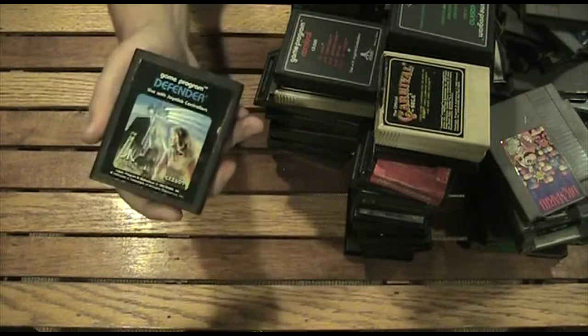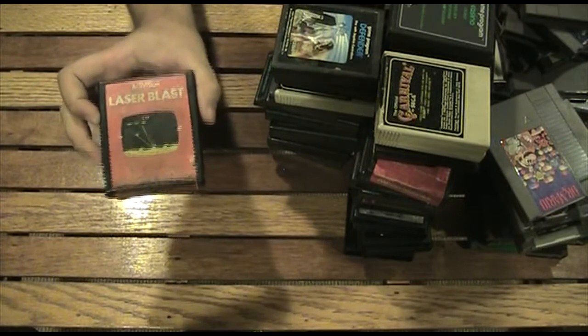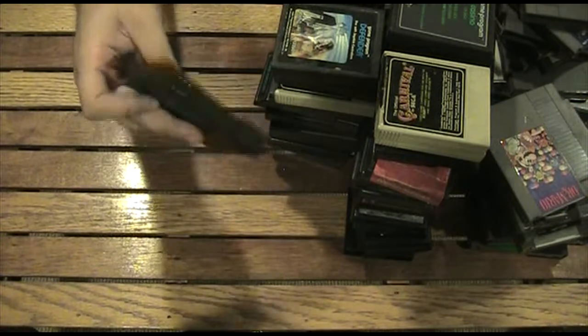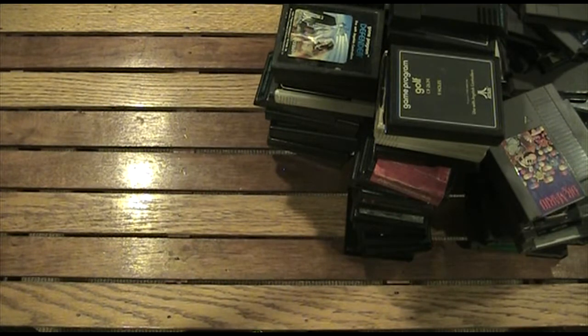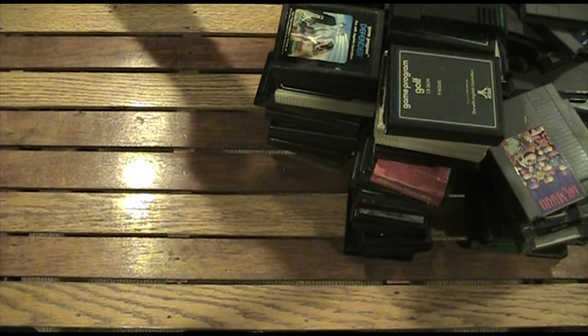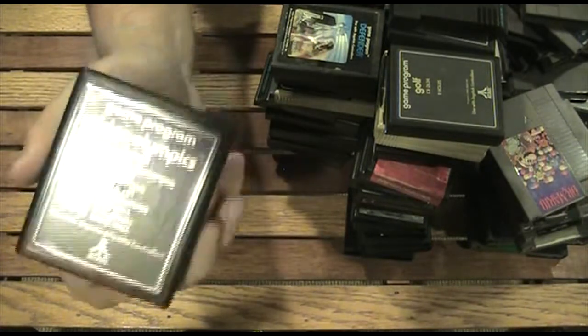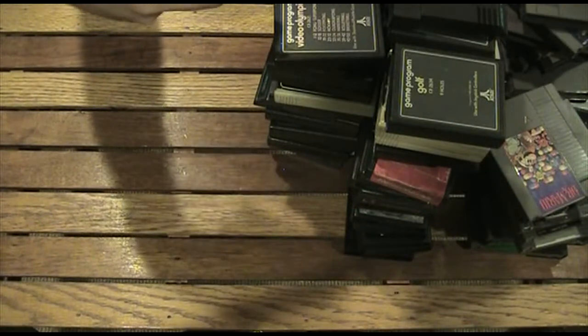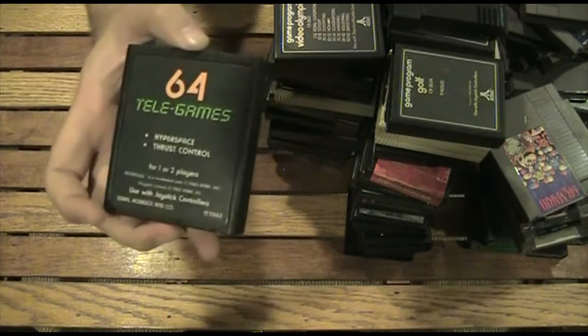Copy of Defender. I'm getting weird as I present these. Here's another copy of Laser Blast. Here's Space Attack. Here is Golf. 9 holes. Sounds like one of those dirty porn cartridges. Video Olympics, which include Pong, Super Pong, Soccer, Foosball, Hockey, Quadrapong, Handball, Volleyball, Basketball, which are all probably some sort of version of Pong. Telegame 64, a Hyperspace, and Thrust Control, 1 to 2 players.